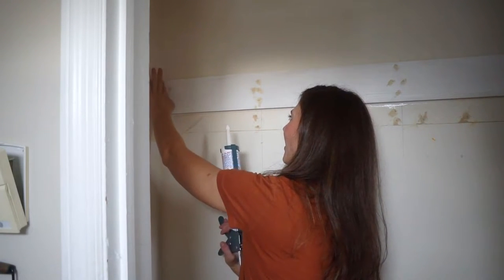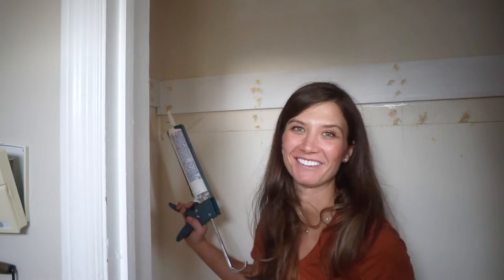Voila! Like this gap never even happened! Look at this, there's absolutely no gaps.